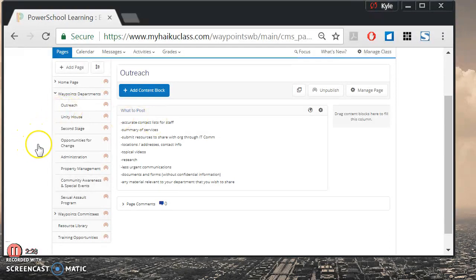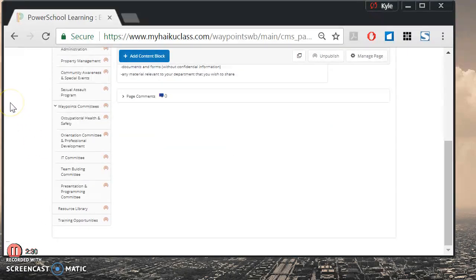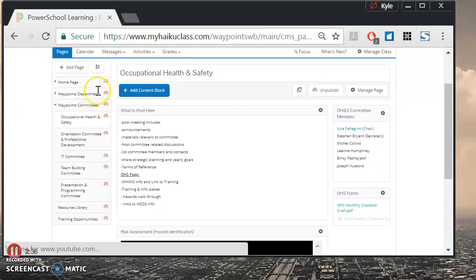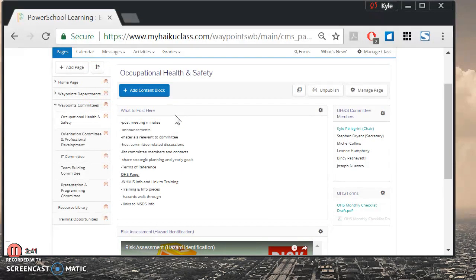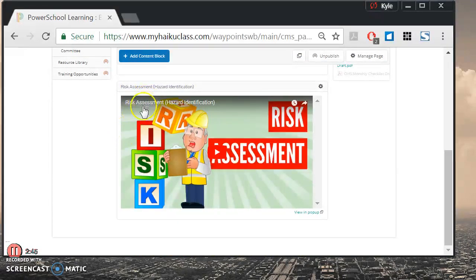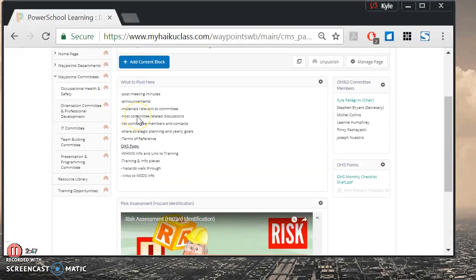The other area that will be posting things will be the committees as well. So if you look at OH&S, for instance, we're going to be posting things like our meeting minutes and any announcements or materials that are relevant to the committee, any videos or links to training that needs to be taken care of. It's just another way that we can track more efficiently the types of things that we're doing and make sure that everybody's sort of on par with that.